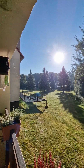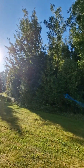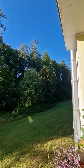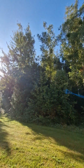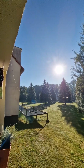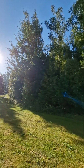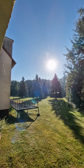So here we are, it's Sunday in Poland, and it is glorious. This is the view from my parents-in-law's flat in Poland. Yeah, a wonderful day. I'm going to take us to the Kingdom Hall for a meeting with Jehovah. But yeah, if there's a God, he's doing a good job here.